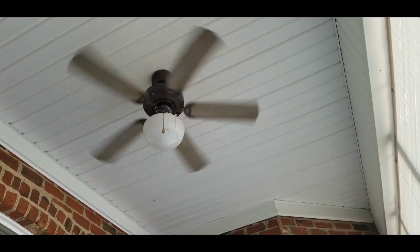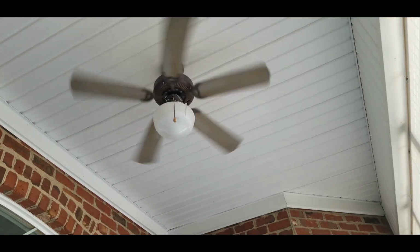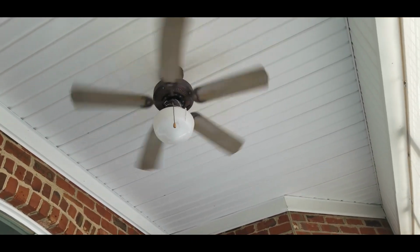On those hot, muggy days, feeling the breeze of a ceiling fan is sometimes all you need.